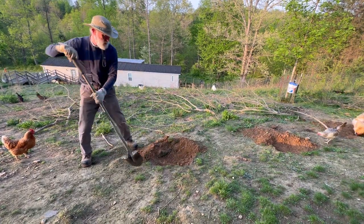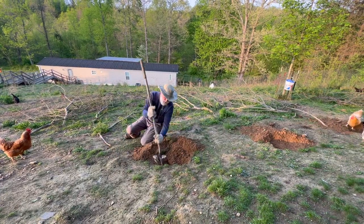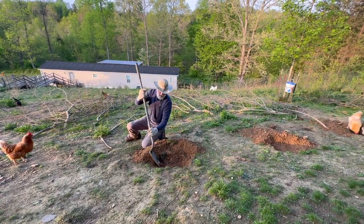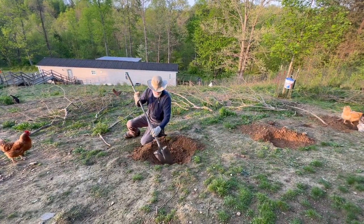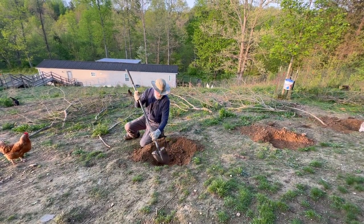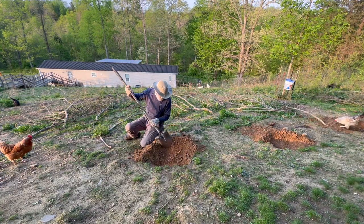That's really all I want to do here, is just get this angled back into the clay of the hillside. I want to make sure the water can flow back uphill, essentially. I'll trap it there in the clay.